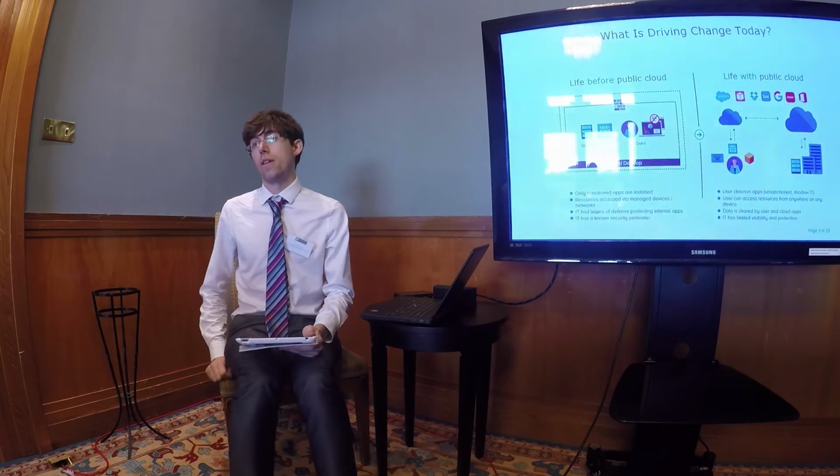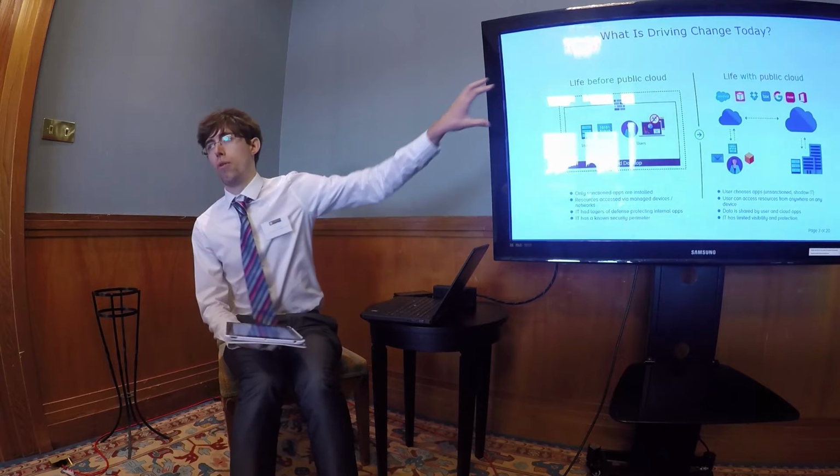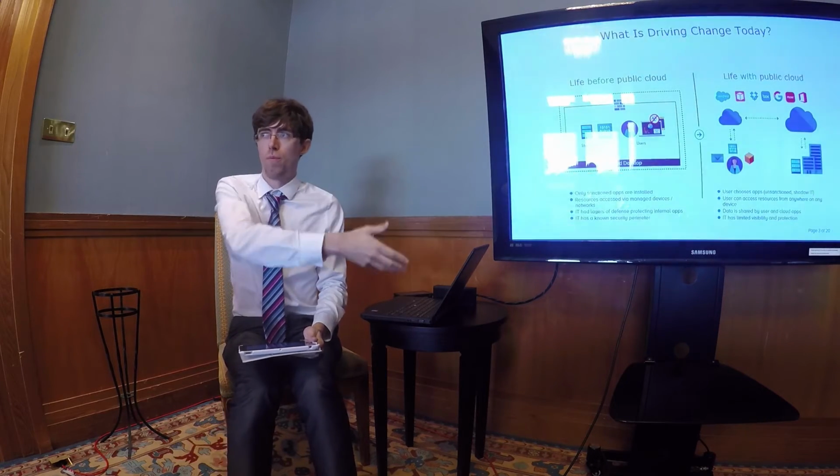For the vast majority of you who hold a hosted desktop already, users are protected by this perimeter here. But it's not going to protect any information or services consumed outside of it. That's where this issue arises.